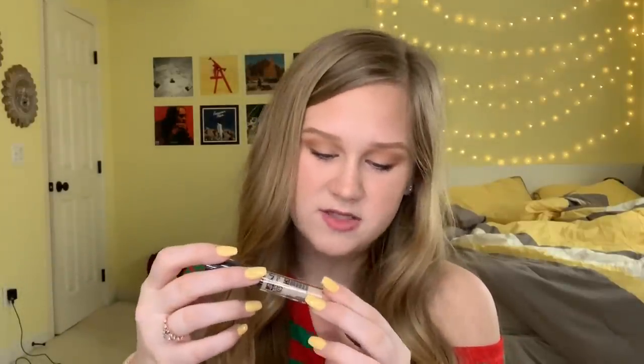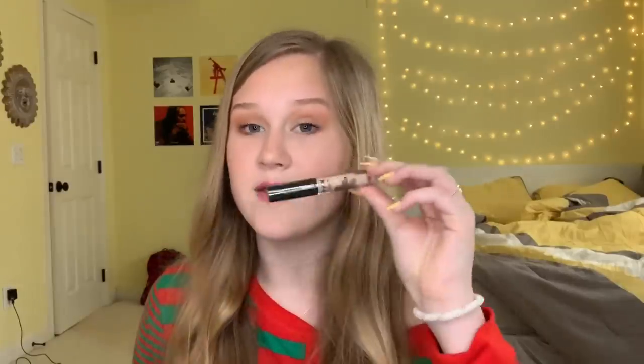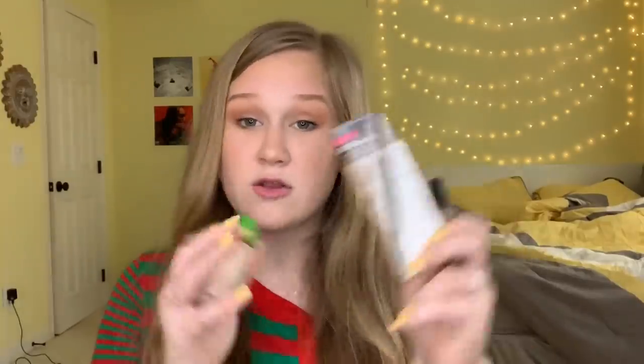So the next thing that I got was the NYX HD Studio Photogenic Concealer, and this is what it looks like. Mine's in the shade Fair W02. I've never tried a NYX base product before, so I wanted to try their concealer. It looks good. I think it's gonna be light enough, and I'm always looking for a new concealer because I have my holy grail, and that's normally what I stick with. So these are the three drugstore products that I picked up recently.